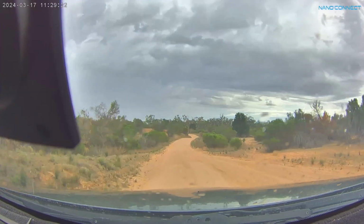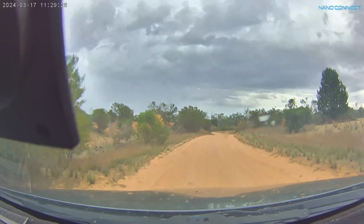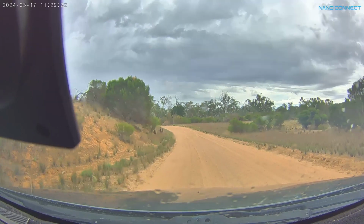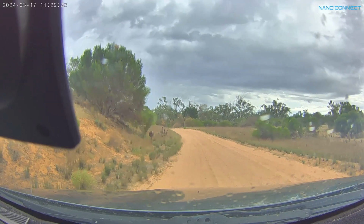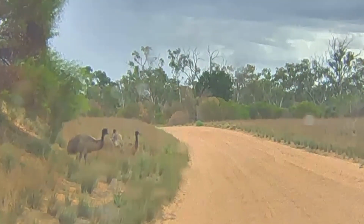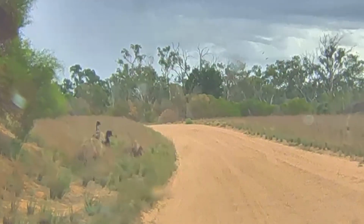Off to the old grave site. Now, if my memory serves me correctly, this was either one of the station workers or the station owners. I'm not 100% sure, and I can't find much information. But he passed away by drowning in Chalka Creek. And look out, we've got some me and yous. Family of bush chooks. So there's an older one there, but the rest of them are only young by the looks of it.